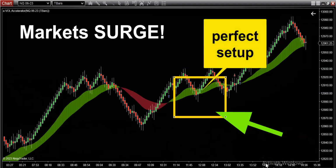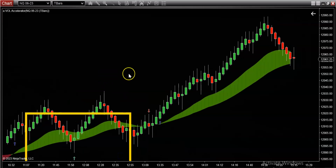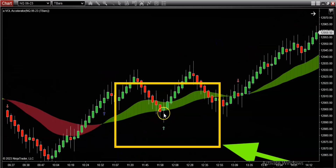Okay? Because I'm looking for one of these. A green reversal bar. In fact, let me just get you dialed in some more. All right? A green reversal bar that prints against the green vol indicator. All right? This is what I call a color match.